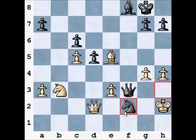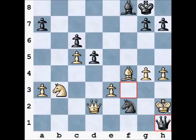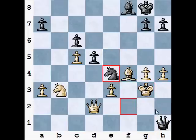Black is threatening a pretty nice mate. Let's say something like bishop f4, a normal move, and checkmate. So an excellent game by Kramnik. Him and Gelfand are not having the best tournaments, but this is a tough tournament. You've got almost all the top 10 players in the world playing, so definitely not an easy one.